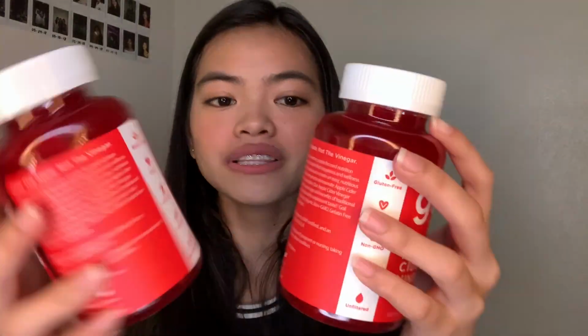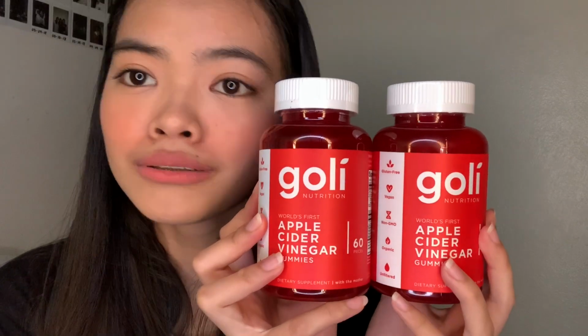So, this one is the Golly Nutrition Apple Cider Vinegar. Vitamins lang siya, parang supplement. Tapos, guys, it says it is gluten-free, vegan, non-GMO, organic, and unfiltered. So, organic siya. So, it's safe. It is the apple cider vinegar. So, I just got two pair. This one is for my mom kasi di naman ako magda-diet.